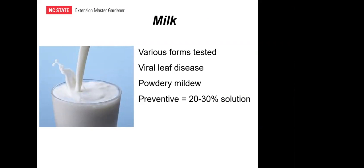One is milk. I have not really used milk for pesticides, but it's really been extensively researched. Various forms of milk, raw milk, pasteurized, non-fat, cream, dried milk, various dilutions of fresh milk have been studied in the lab. They've been studied in greenhouses and in field studies, and they appear to be most effective in reducing transmission of viral leaf diseases. And most of the viral leaf diseases are oftentimes transmitted by insects. The insects are the vector to go from one plant to the next.